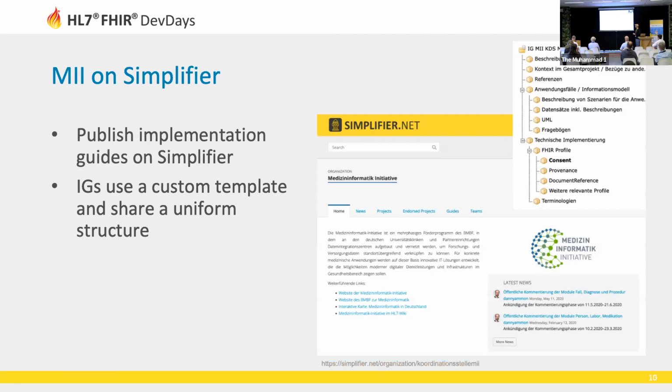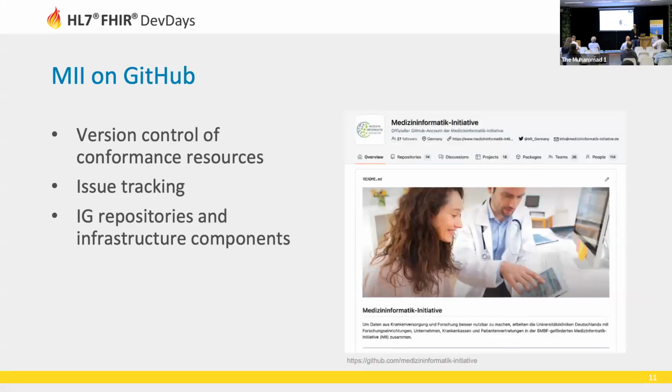Then, where do we publish our guides? Right now we're using the Simplifier platform to publish our IGs. We have a custom template, so we are leveraging some of the things that Simplifier offers us. If you look into our IGs, they all share a uniform structure. We try to make them easy to implement, so that if you have looked at one IG, you will recognize the structure in other IGs too. For version control of our IGs and also other software stacks that we're using, we're hosting it all more or less open source on GitHub. We're also using GitHub for issue tracking, and there's also a wiki on there and so on.